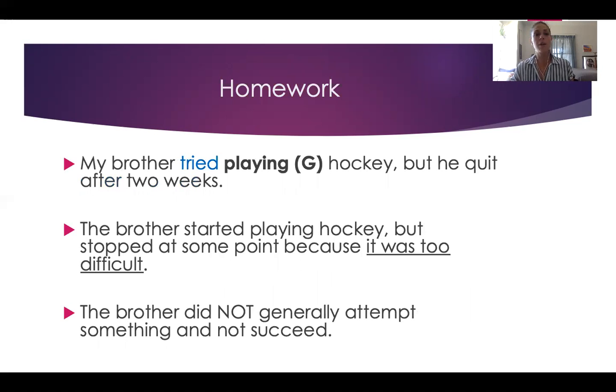The third one is, "My brother tried playing hockey, but he quit after 2 weeks." Now, as I said, try is kind of a weird one. So the answer here is playing, which is a gerund. And it's kind of hard because we don't really have a reason for why he quit, right? So we are assuming that it was because it was too difficult. Yep. So if you put, "My brother tried to play hockey, but he quit after 2 weeks," honestly, I think that's fine. Okay, so both are pretty fine here because it's not a great sentence.